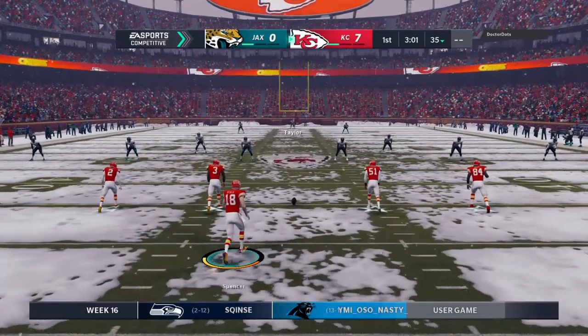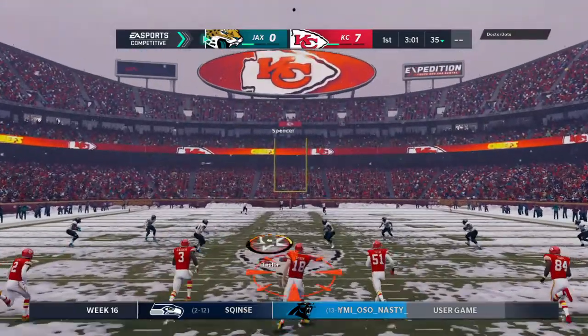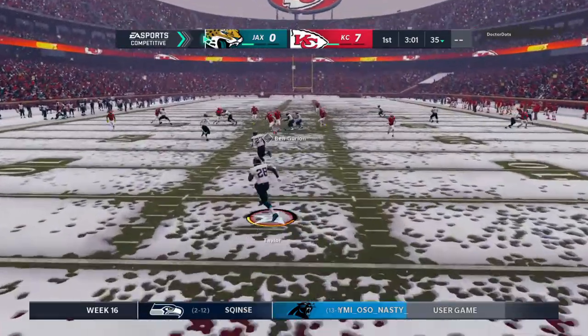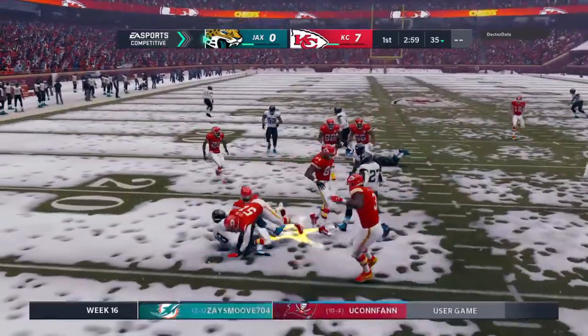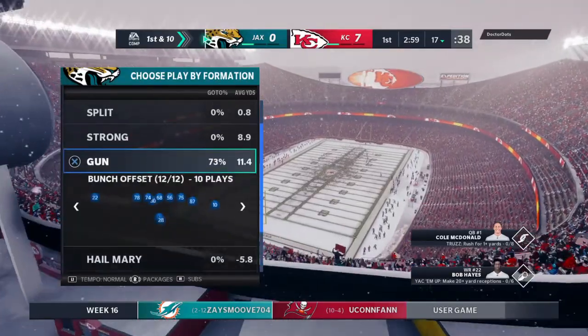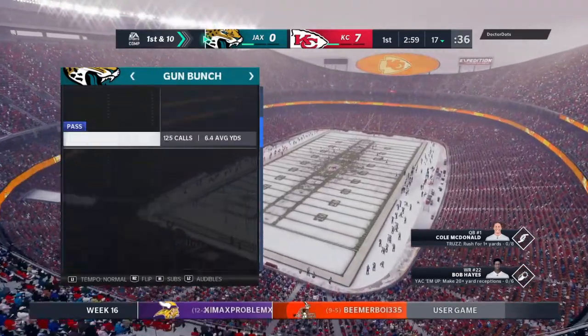Set now to kick this one away, and off it goes. Taken about 7 yards deep. And he will be brought down here inside the 20. Good coverage as he's dropped at the 17. 17-yard line.